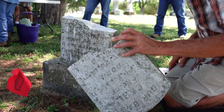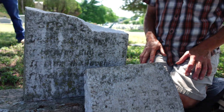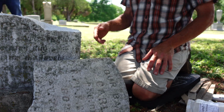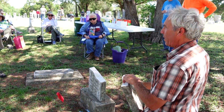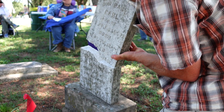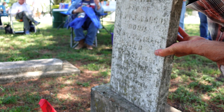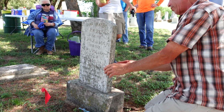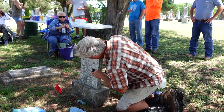We have a 2-inch thick tablet here. This is every bit of Georgia marble. You can see the big crystals bouncing off the sun. And whenever Georgia marble breaks, it always breaks along these crystals and it has that pattern to it. It's a clean break. There's actually more chippage in the back. There's kind of some loss in the back.